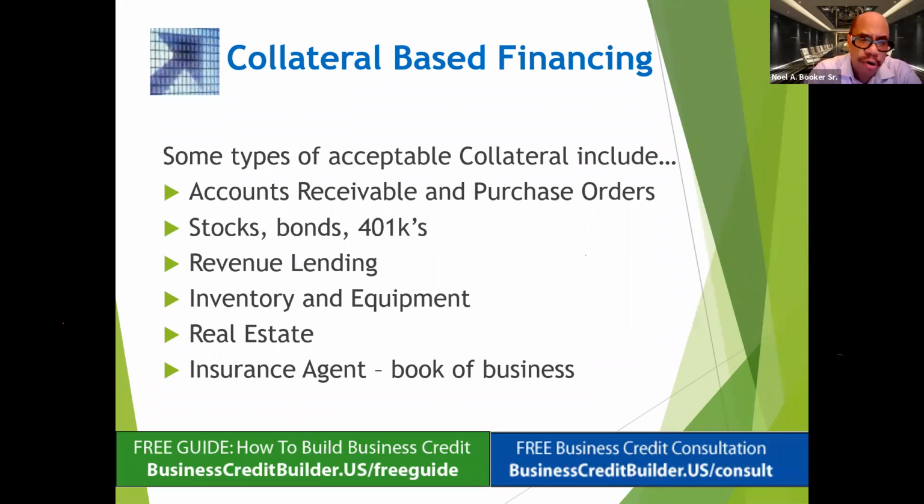Stocks, bonds, 401ks. You can get money. You can get a business loan if you have any one of these, stocks, bonds, 401ks. And it does not affect the value of these types of investments. Revenue lending is like cash flow lending. If you have $100,000 in inventory and equipment, then you can get a business loan. If you have equity in your home, you can get a business loan.